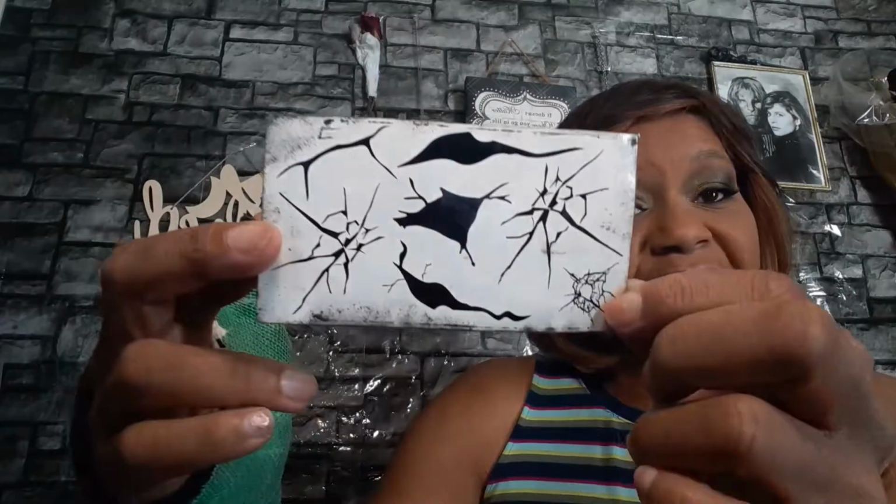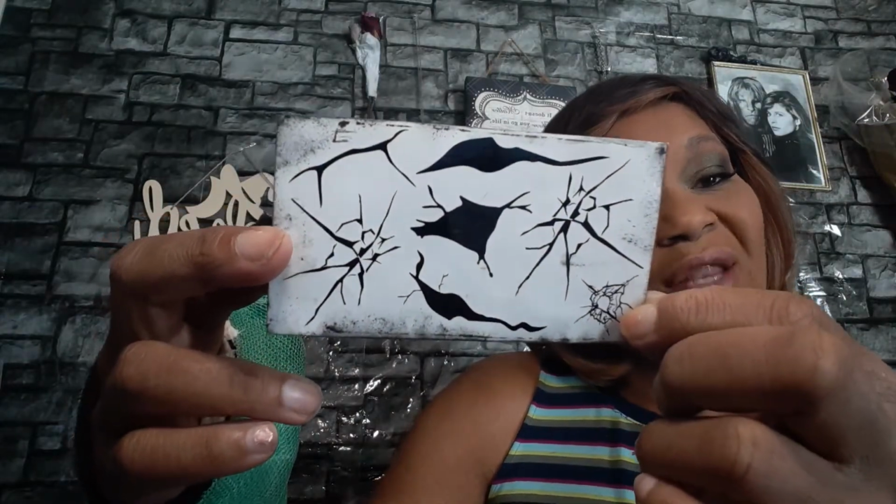But these are the stencils. This is an example. They're from Wet n Wild. I've had these for a while now. But they're still really good. They're still wrapped in the plastic. I always try to collect everything after Halloween, especially the cracked, the broken and stuff.